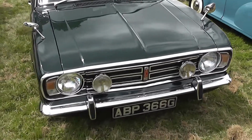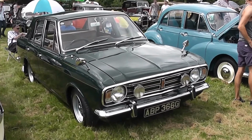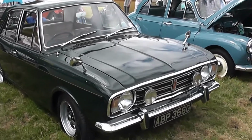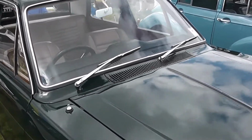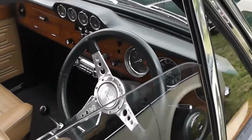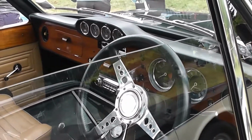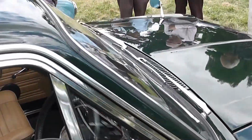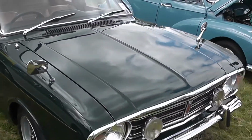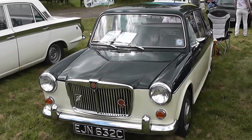Another nice 69 Mark II Cortina. 4-door, looks like that could well be either a 1600E or a GT because it's got a kick up in the dashboard that would traditionally have had 4 clocks in it. Yeah, there we go. How about that? Lovely. Motor Lita steering wheel. Very nice. Very, very nice. And another derivative of the old 1100 body shape, an MG version.